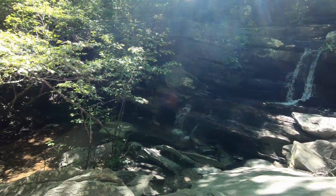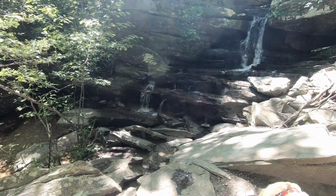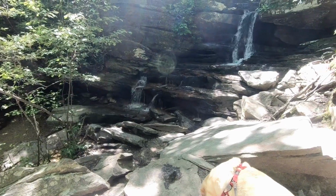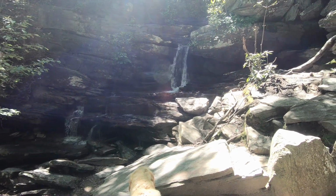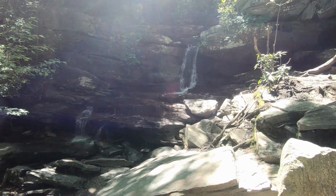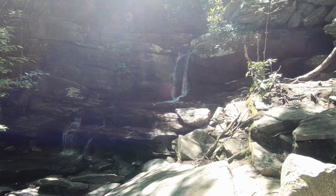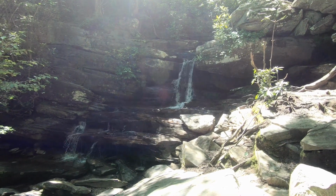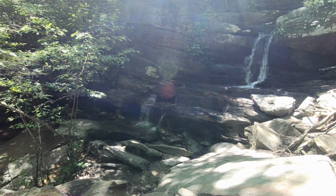So this is Hidden Falls. We're on the wrong side of the sun right at the moment. Again, the falls are in the shade and the sun's going right at the camera, so this isn't going to look the greatest. But this is Hidden Falls. It said on the brochure that this is 0.4 miles, an easy hike. I beg to differ. That was not an easy hike at all. Their version of easy and my version of easy are two different things, but it's all good. Waterfalls are always worth it.